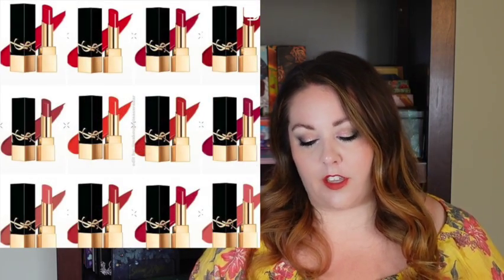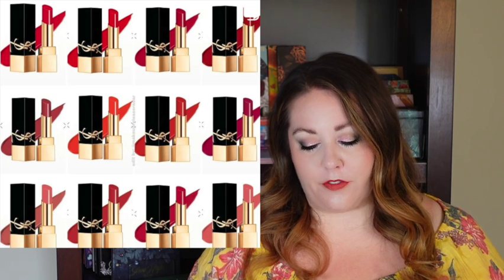YSL Beauty has some new lipsticks out. They are available now, $39 a piece. Now, these are like little bullet lipsticks and they're a satin finish. I love YSL's lipsticks. I'm actually wearing YSL lipstick right now. This is one of their cream lips, but their matte lip stains are so worth it. I wore one of those to my wedding while we were masked and it lasted all day. It was great. These look pretty. I like the variety of shades. Not something I'm gonna grab.